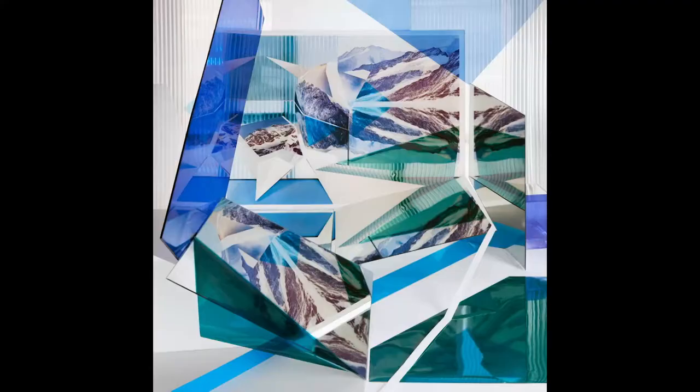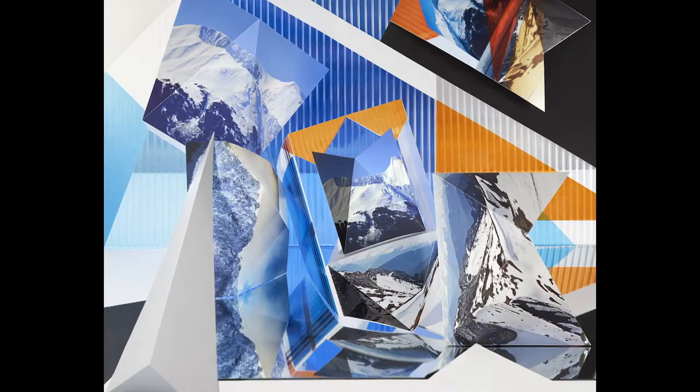The work, in fact, is physically constructed and shot with camera and not manipulated. So all the layers that you see that look like they have been made in Photoshop are actual physical things that are in the space.